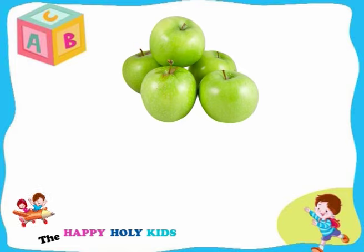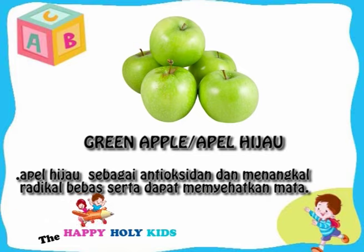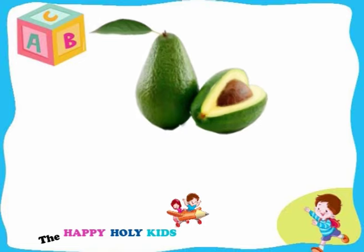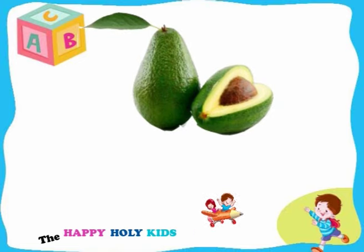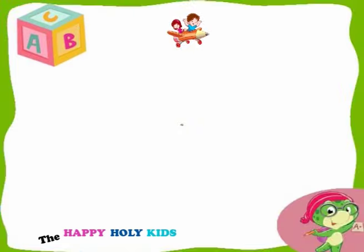What fruit is it? This is green apple. Green apple has an antioxidant and can ward off free radicals and can nourish the eyes. What fruit is it? This is avocado. Avocado is useful to prevent a stroke attack and can help lower cholesterol.